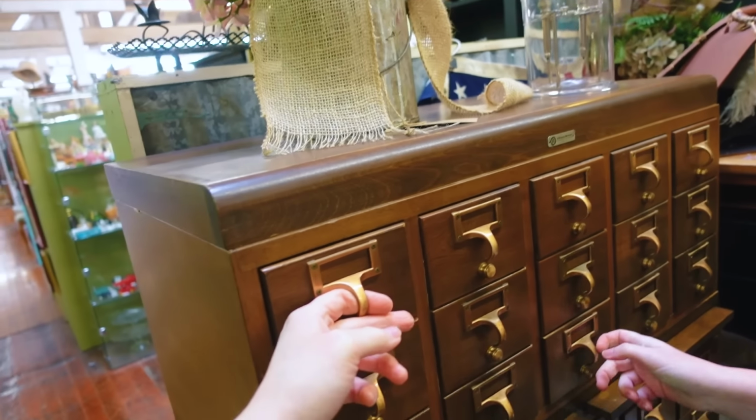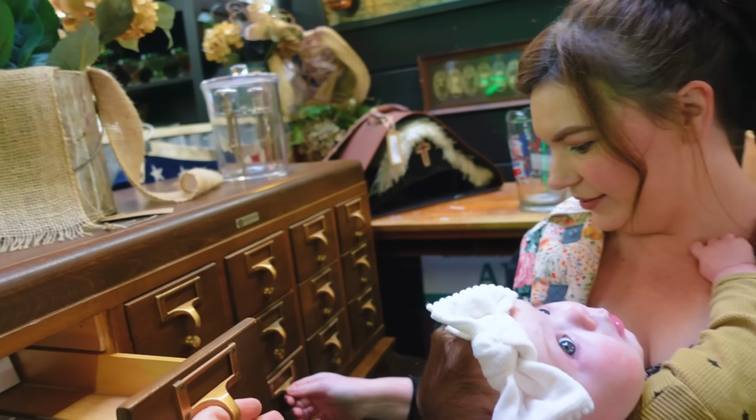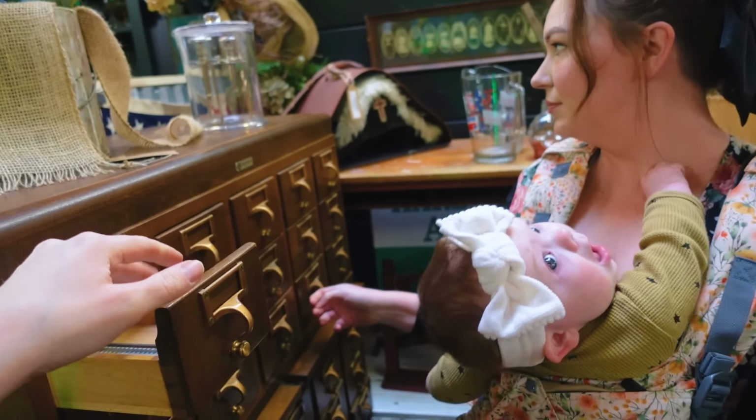There's something so satisfying back in the day of pulling these out at the library to look for a book. Yeah. And digging through, it was so rewarding to feel the cards and then feel like I found where the book is. You don't even go to a library now. It's like the worst part.